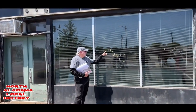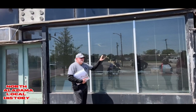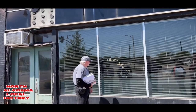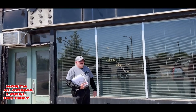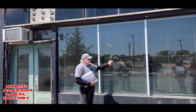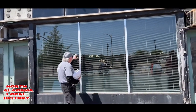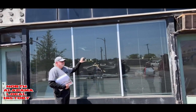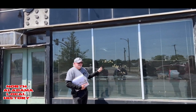This says J.B. Lagomarsino. This was their point of operation. I've actually begged to go in here. Y'all see the light is still on? It's been closed since the 80s, and it's not been touched.